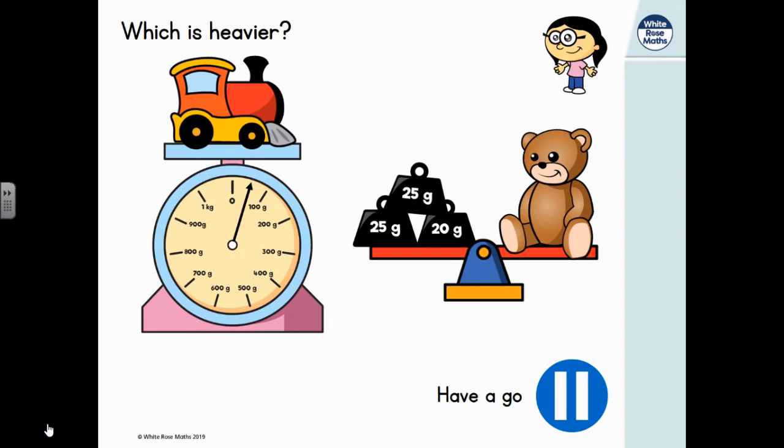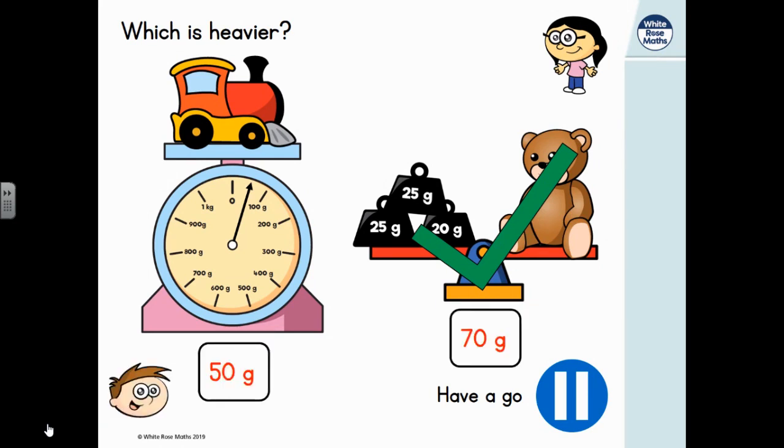Annie has noticed that the dial on the scale is about halfway between 0 and 100 grams. So she thinks the train weighs about 50 grams. She can see that the bear has two 25-gram weights, which she knows is 50, and then another 20-gram weight, which means the bear must be more than 50. So it must be more than the train. Well done, Annie, you were right. Teddy wants to do the calculations again. He looks closely, and yes, the train is 50. And then he's done 25 add 25 is 50, add another 20 grams is 70 grams.